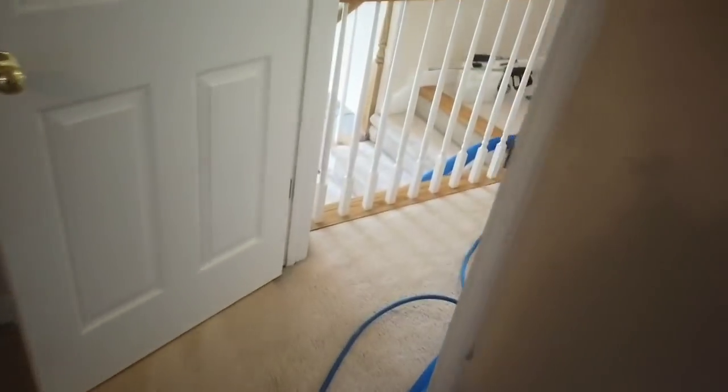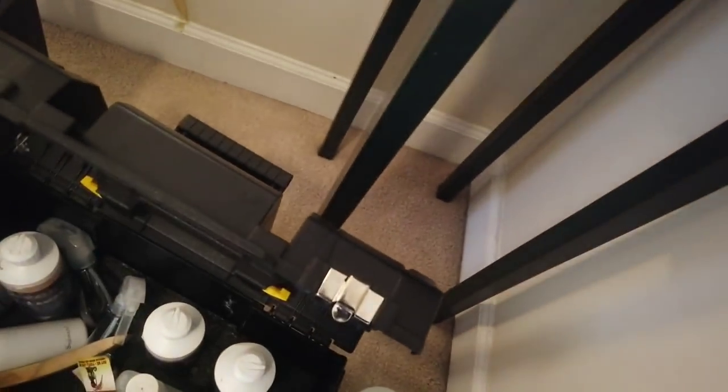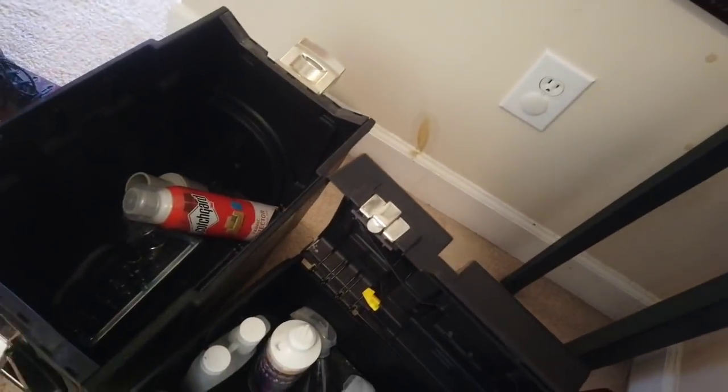All right, Ethan, so what I'm gonna do is have you transport all this stuff downstairs. Put this in there. Yeah, and then I gotta wait for the iron. You just take the spray and keep this up here. I'm telling you, go treat those organic stains.